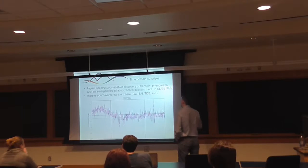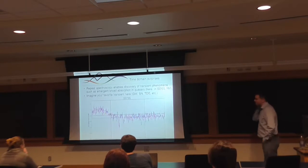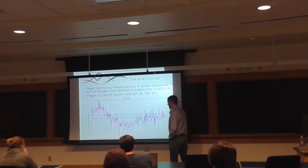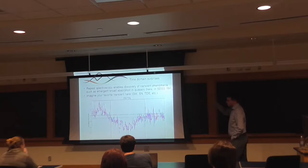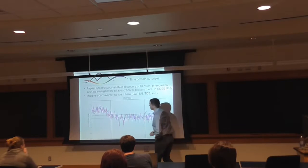Or maybe you're doing some other kind of time domain. Time domain is, of course, growing all the time, and time domain spectroscopy is a hugely exciting area. You can imagine doing a lot of repeat observations. This is where you actually see the emergence of broad line absorption in the quasar, which previously was fairly unnotable. And then over time, you actually see this broad feature emerge.